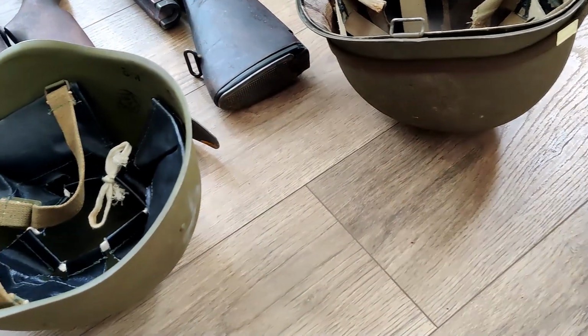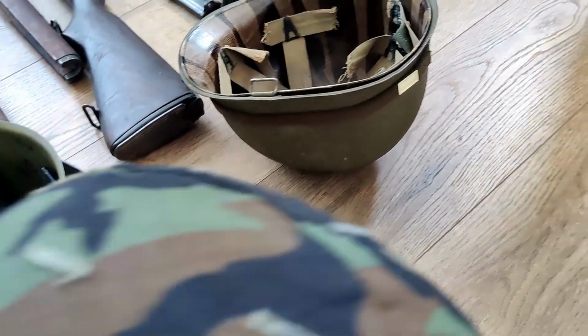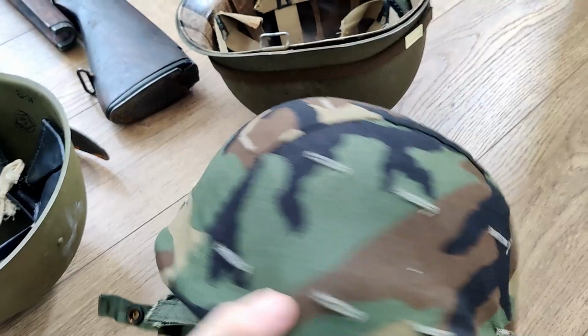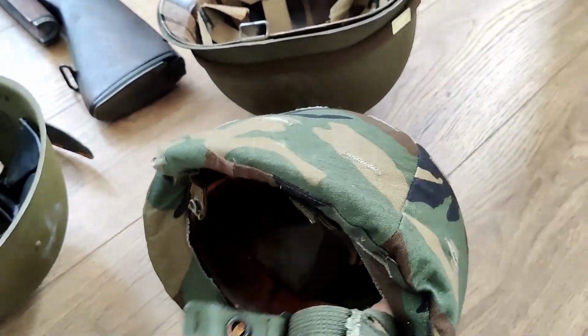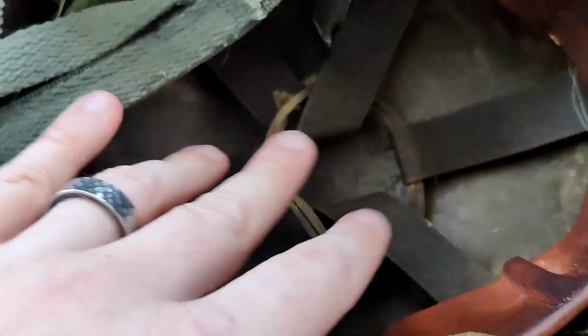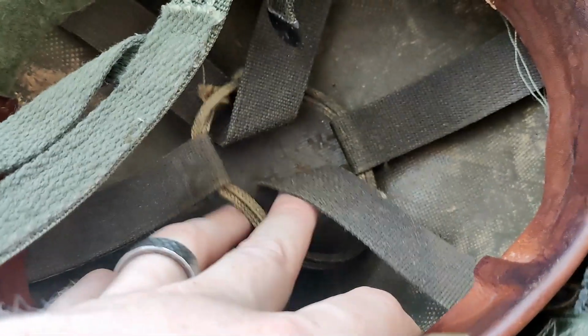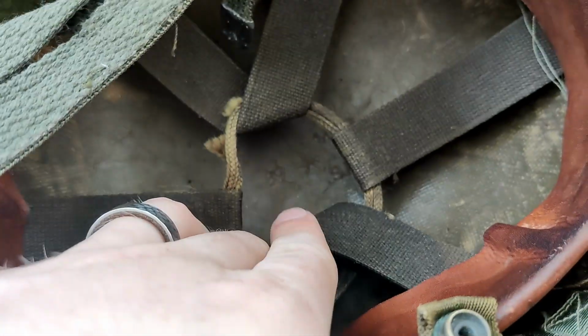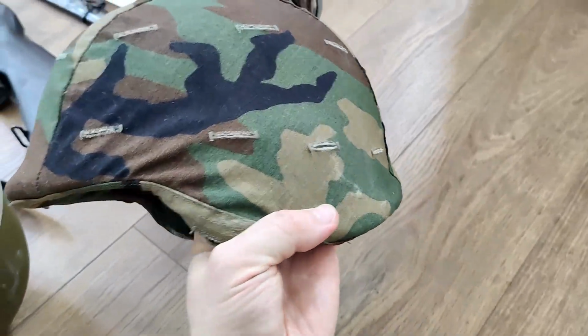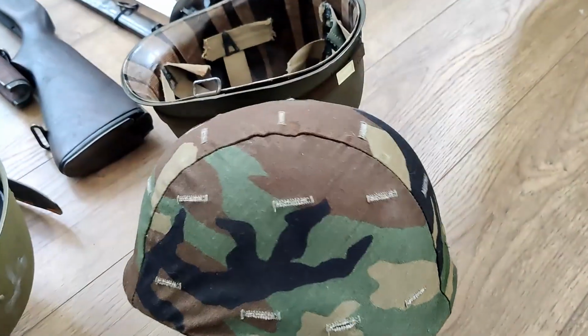And then we have a Gulf War Desert Storm era helmet. I think this one is from 1989, so it is a Kevlar helmet. It's got the woodland camo cover on it, and see if I can show you the date. Yeah, 1989. Really nice display helmet. Obviously, being this old, the Kevlar is probably not going to work like it would have originally worked.